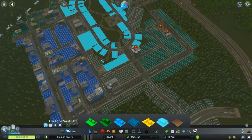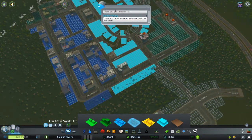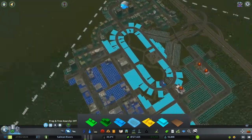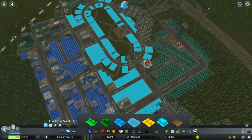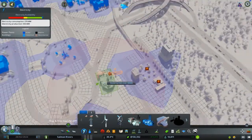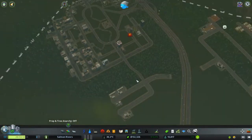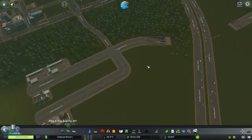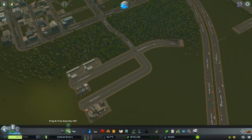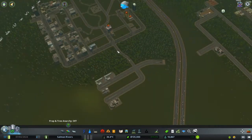I'll office this off as well. See, offices are a nice buffer zone between commercial and residential, so that people don't like the noise pollution that comes with the residential buildings. But offices don't produce the noise pollution, and they're technically a workplace, so it's not a bad thing at all. And I will maybe zone this out with a little bit of industry afterwards, but this is probably more so where some services are going to go, to be honest.